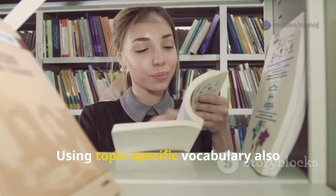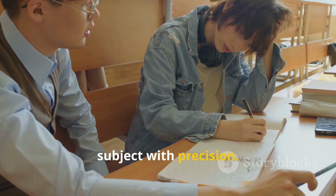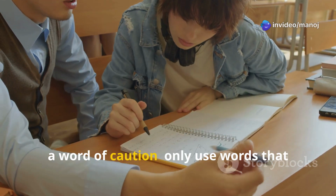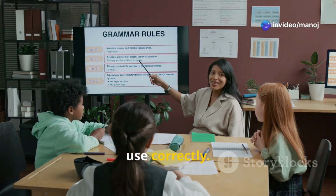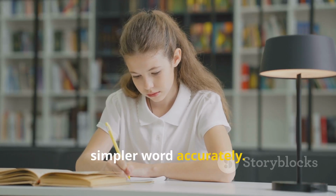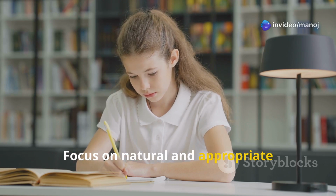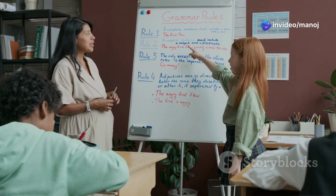Using topic-specific vocabulary also demonstrates your ability to discuss the subject with precision. However, a word of caution: only use words that you are confident you understand and can use correctly. Using a sophisticated word incorrectly can be more detrimental than using a simpler word accurately. Focus on natural and appropriate language rather than trying to impress with words you're unsure of.